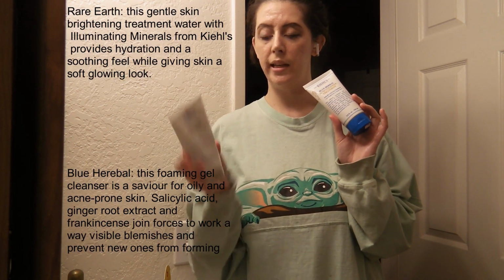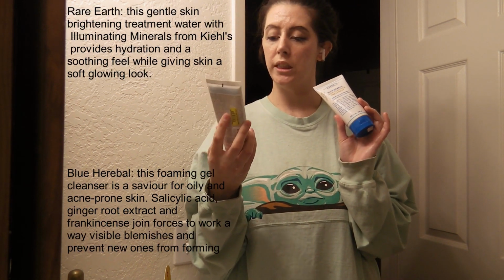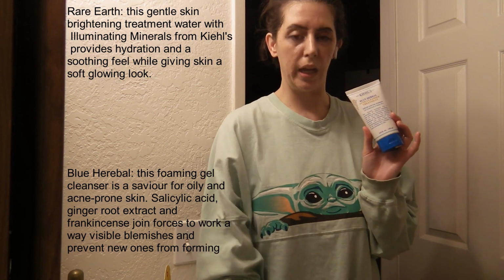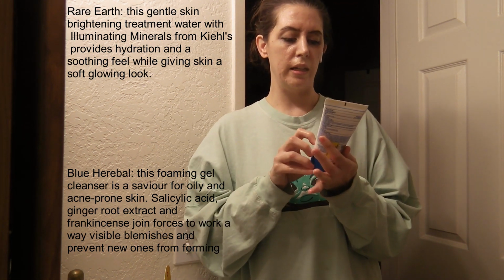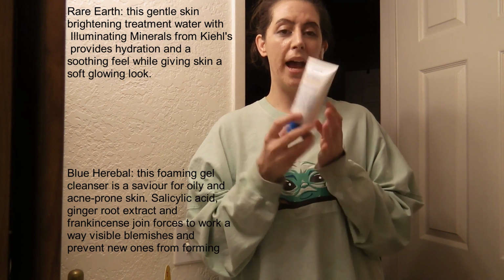I will also be using my 2 cleansers in the shower as well. So I'll be using the KIEHL'S Rare Earth Deep Pore Daily Cleanser, which is more like an exfoliator. And then after that one, I'll be using the KIEHL'S Blue Herbal Acne Cleanser Treatment because I am more acne prone. And those ones work really well for my skin.